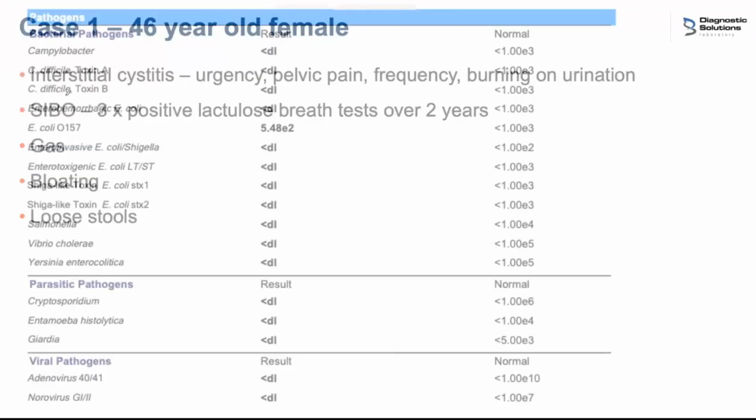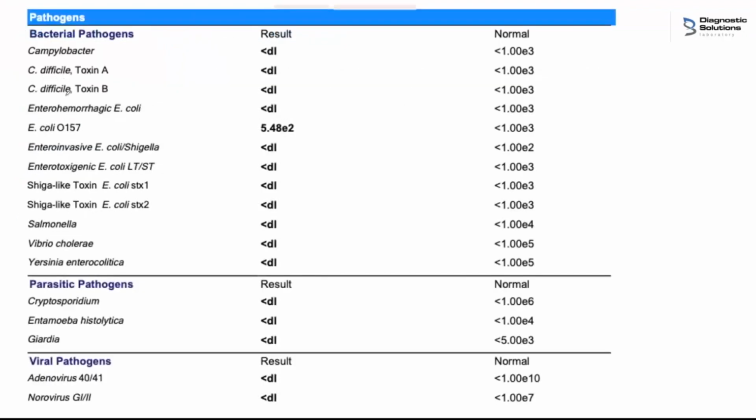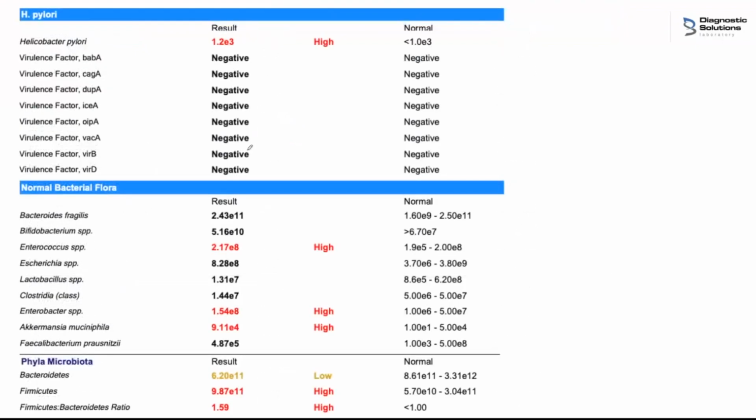So here's the first page of the GI map. This is the pathogen page. Here we see 1 finding here, E. coli O157, which can be found in the urinary tract in rare cases. So that is a uropathogen. I've got my eye on it. It's not out of range. We're looking in the hundreds here at the E2 level. Our range starts at 1,000. And so that's all we see on the pathogen page. So not too much heavy growth there, but 1 organism of concern.